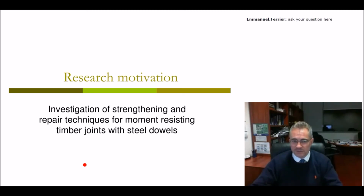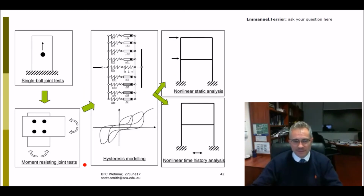So for an application to frames which suffer from seismic attack. So the program of research here, which was from another PhD project, the student conducted single bolt joint tests with various FRP configurations around the bolt, to moment-resisting timber joints on the bottom left-hand corner. Once we had those test results, we calibrated numerical models, so hysteresis modeling applied to nonlinear static analysis and nonlinear time history analysis.